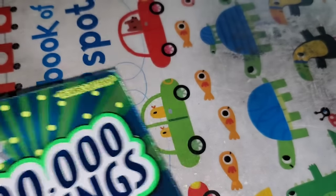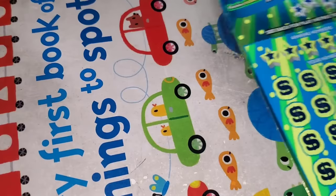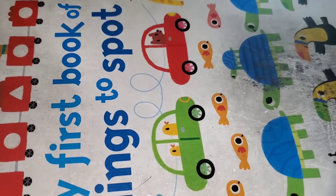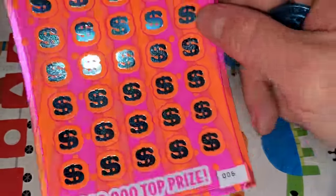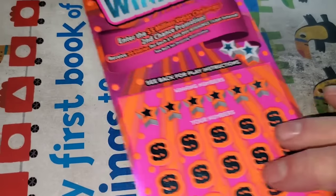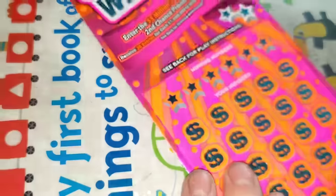$500,000 winnings. Lost on one. Now we got two. Again, hoping for invalid. And again, we blanked on all three tens. Let's go to our 20s. $1 million winnings. Lost on five. Now we got six. Still on second chance drawing, so looking for invalid. And not finding it.